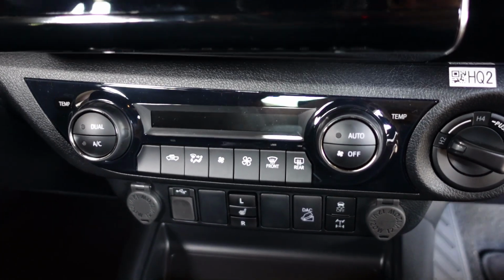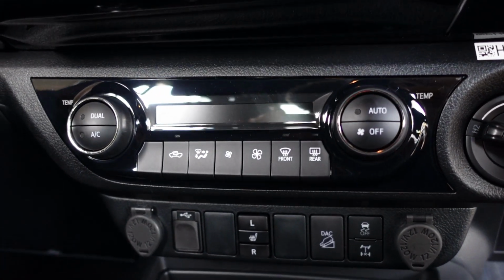For USBs, they have some in the back, for kids, if you're carrying kids around. They've got a USB output on top of the rear view mirror as well for a dash cam. So things like that, they've thought a little bit about. Another specification that they really did a good job on, to try to undercut the Hilux, was how that multimedia system looks.